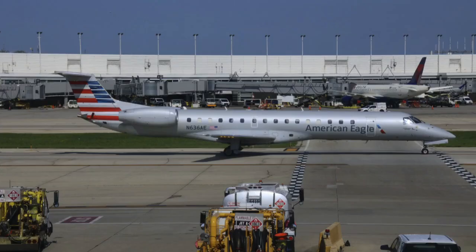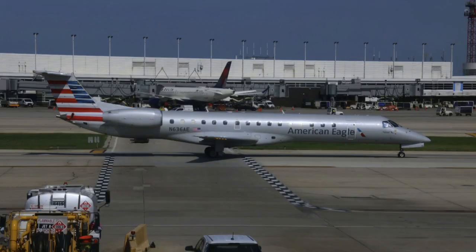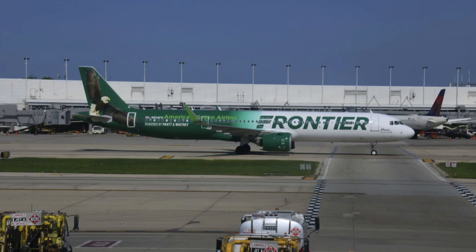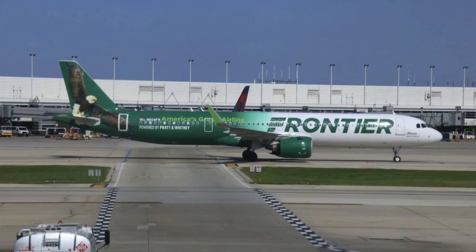And then that takes us to the Piedmont 145, which you do see a handful of these. However, they are going to be more prominent going forward this fall 2024 season here at O'Hare. So that's wonderful to think about. And we have a Southwest 737-700 now taxiing out right there. So pretty strong to see that aircraft going strong. That's absolutely wonderful. And we have the America's Greenest Airlines once again, looking really cool.